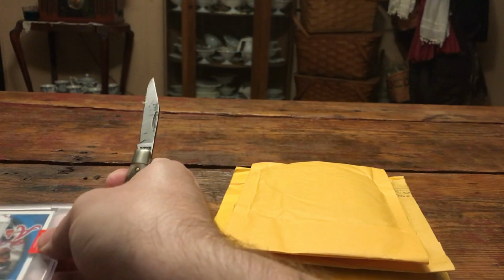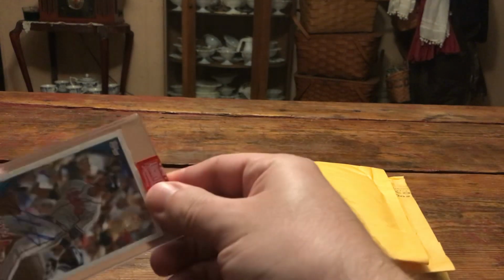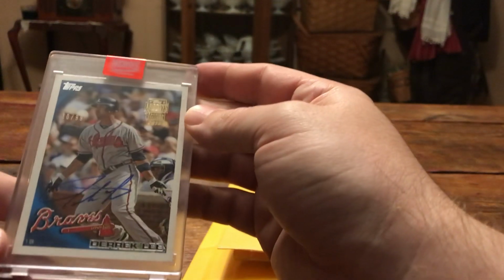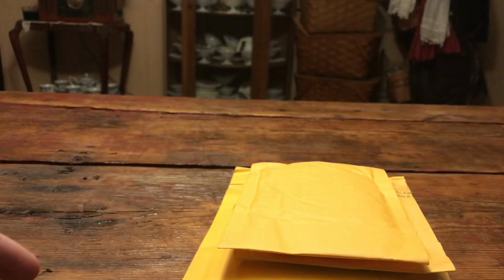This is another guy that didn't play with the Braves very long, but enjoyed him while he was here. It's from the Topps Archives set. It's Derrek Lee from a few years ago.